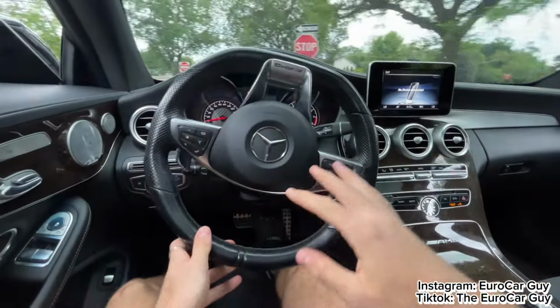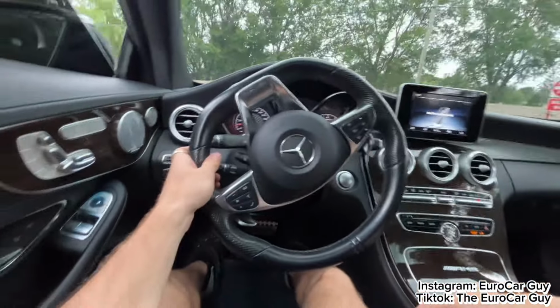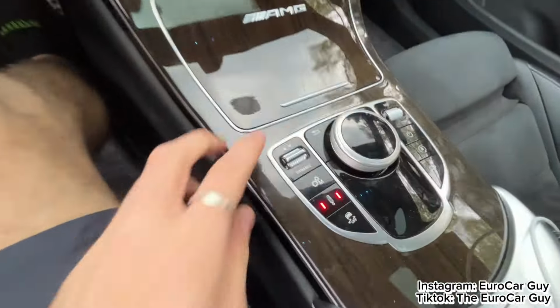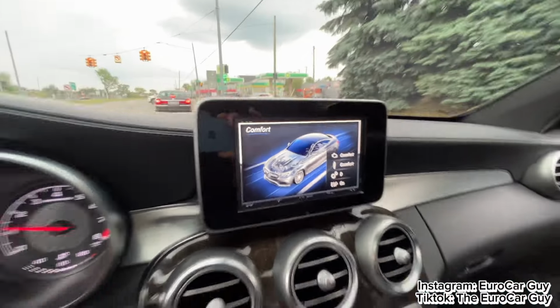Alright, so that's enough driving the car in sport plus crazy mode, I guess. Let me just make this turn real quick and then we'll put this car in comfort. All you do is go over here, click this a few times, and comfort will show up.